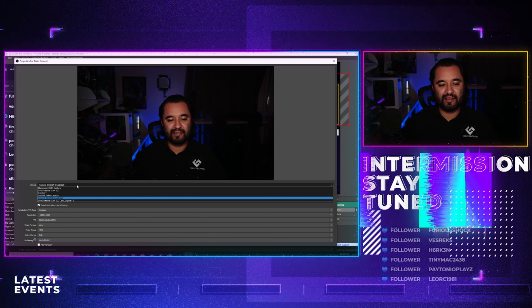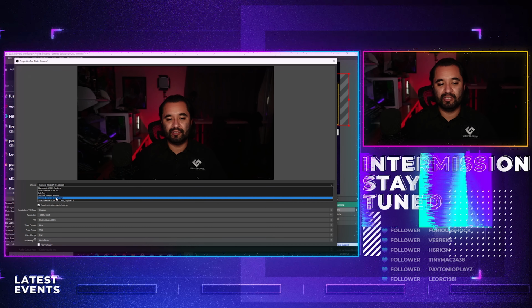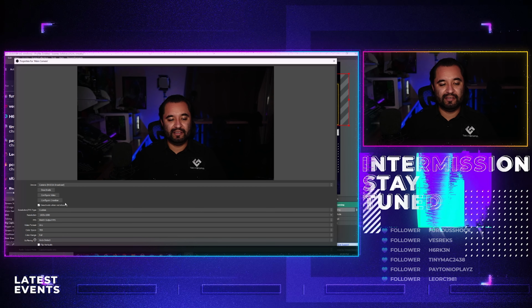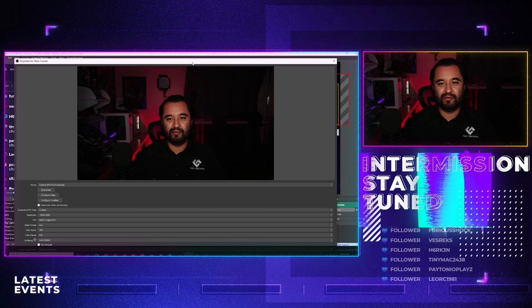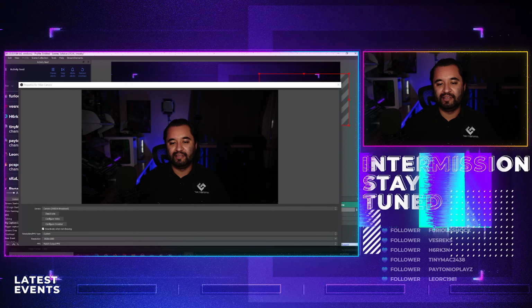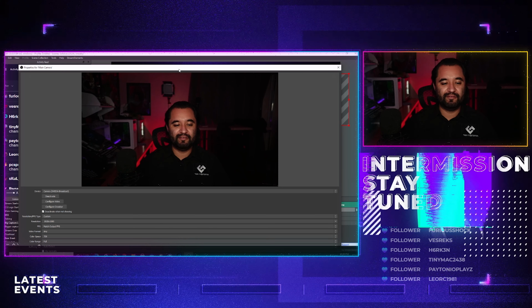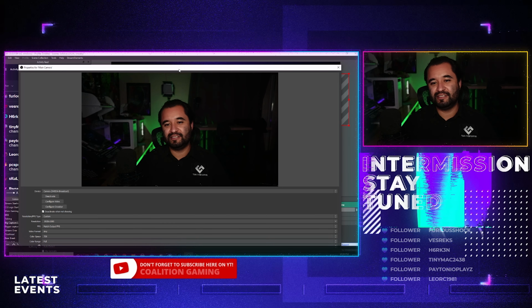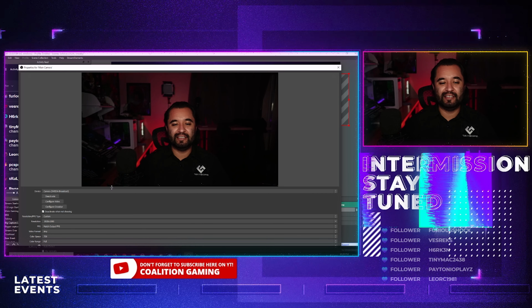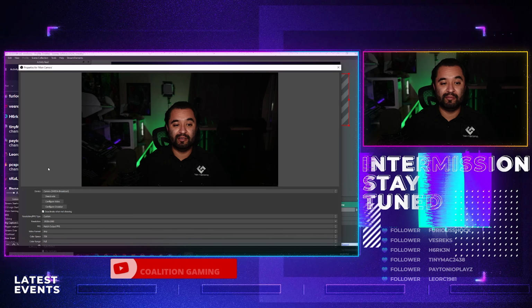You have to select the Nvidia Broadcast as the camera, not your capture card or USB camera. And then here, if you do configure video, that usually comes up in the background somewhere. Nothing happened. So yeah, you want to configure your camera and everything as best as you can first, then activate Broadcast, and then add it in OBS. And you can see here, camera, Nvidia Broadcast.